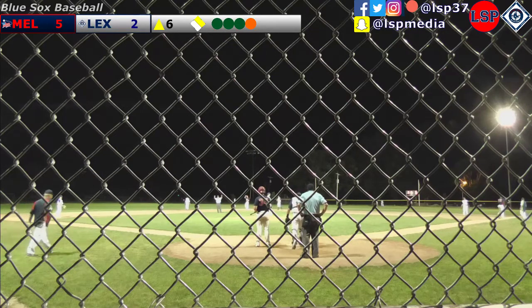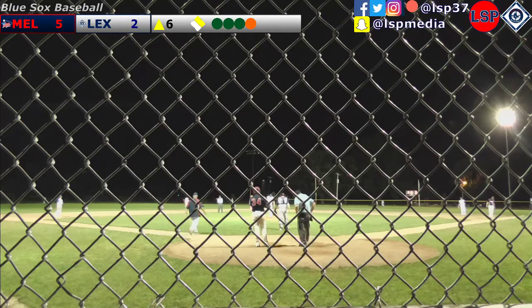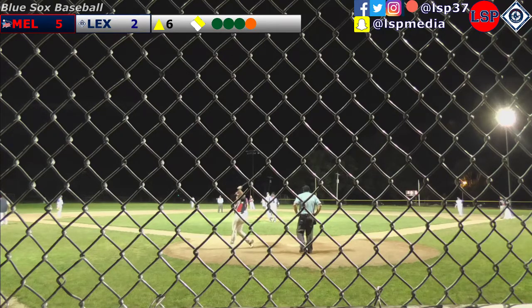And that's going to bring Rick DeAngelis out to the mound. Mandy Del Carmen was throwing. He might have to throw again here. Or is he ready?